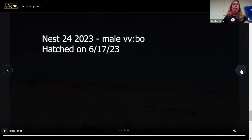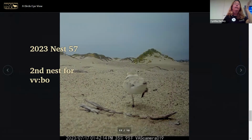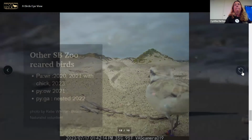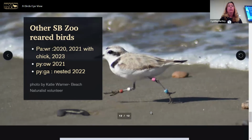So unfortunately, I don't think these chicks made it, because Indigo was on a nest like 10 days later, almost like 250 feet away from his original nest. And I didn't get video of the chicks from this, but we know this one hatched. So we've had 3 other zoo birds. 2 of them bred on our beach. And then one, we just saw it, it just came through once. So pretty exciting that these birds are figuring it out.